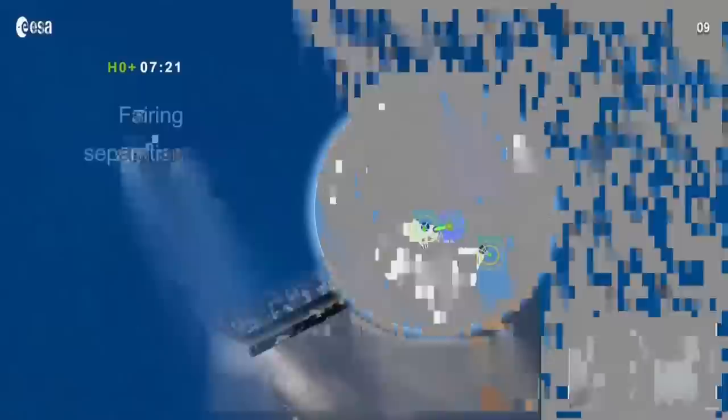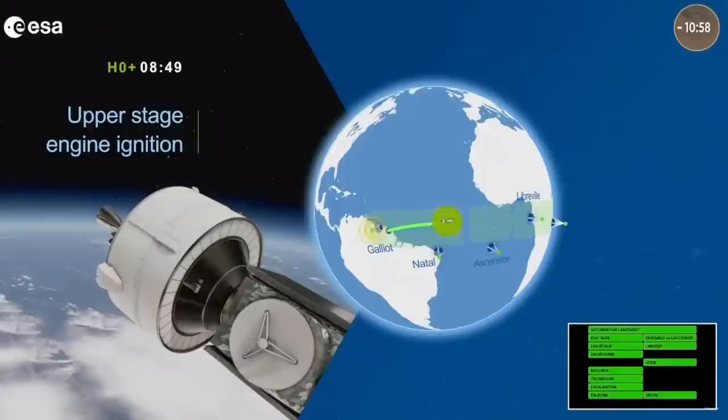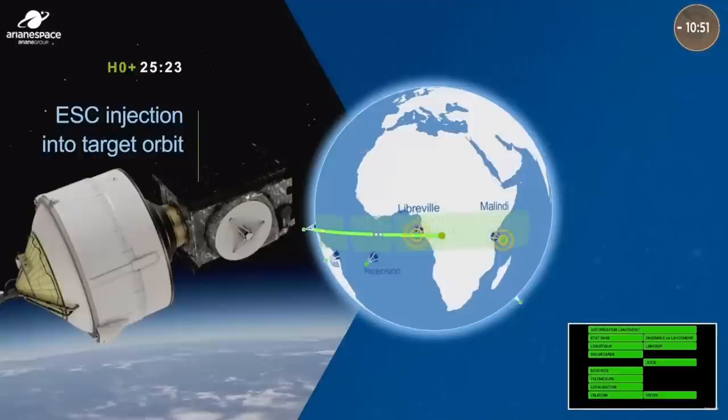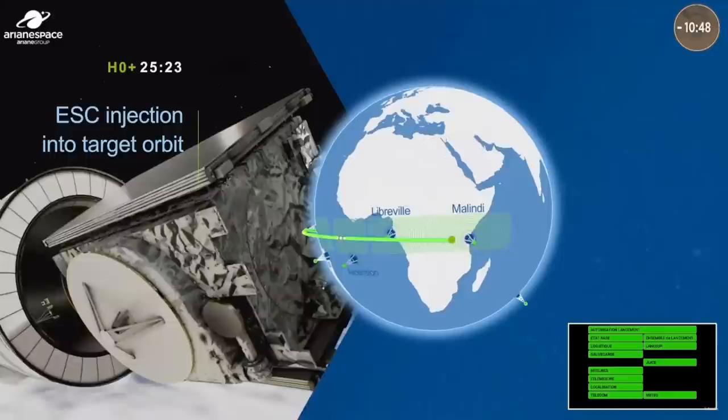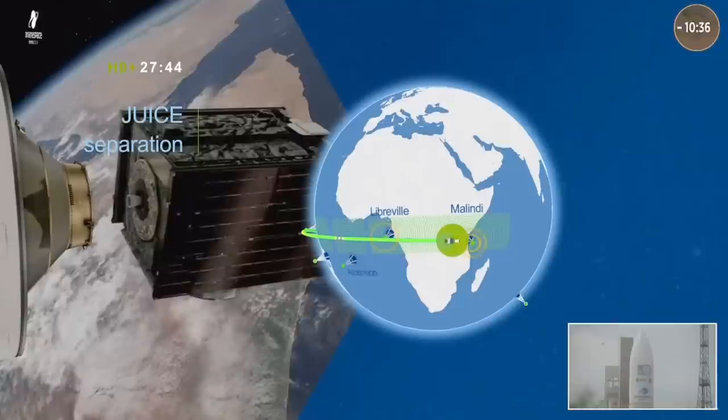Once the launcher reaches an intermediate orbit, the main stage is cut off and separated. So then the upper stage takes over, whose engine is going to power for about 16 minutes in order to raise speed and altitude and release JUICE on the targeted orbit. By the way, the little towers that you see on the motion picture represent a chain of telemetry stations that are receiving data from the Ariane 5 in real time all along the flight path. After some orientation maneuvers, JUICE is separated on a liberation orbit.